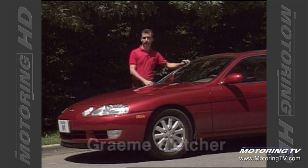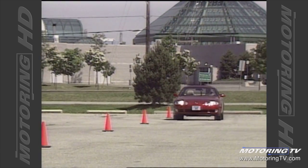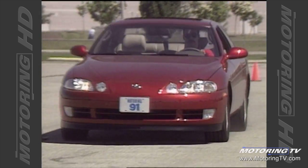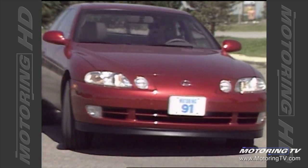Now, this vehicle owes a great deal of its design to a balloon filled with plaster of Paris. It was the early 90s when Lexus arrived in Canada with the LS and SC 400 and quickly set the benchmark for luxury, and the Germans took notice.